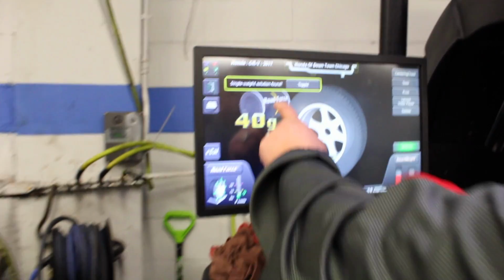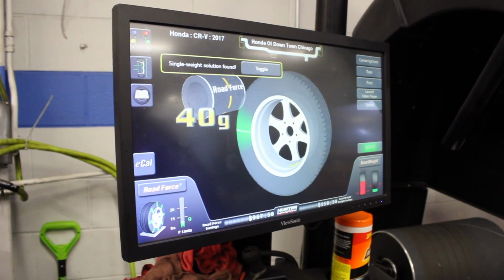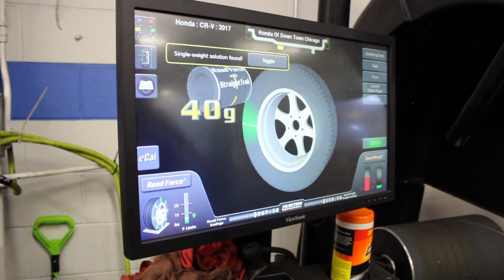So if you have wheels that are off balance, it could affect the gas mileage, it could affect the steering. I've seen cars come in where the balance is so bad that it was actually dangerous to drive the car that way. You're distracted by the vibration, you're not steering properly. So we have a wonderful machine here made by Hunter that allows two forms of balancing. We're allowed to do a road force balance and a straight track balance.